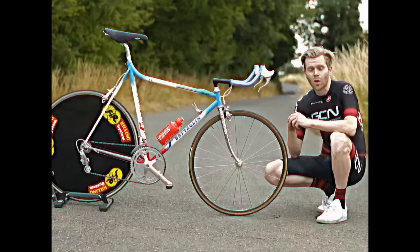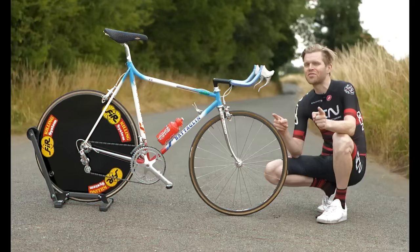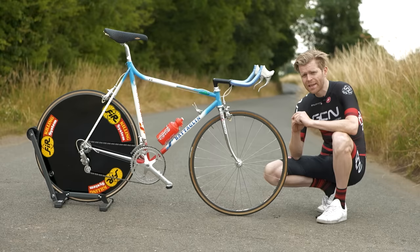While Si is busy riding by the magic of TV, I'm gonna stand here with the same bike and tell you a little bit more about it. So, it was made by the Italian Giovanni Battaglin, who himself was a Giro d'Italia winner.